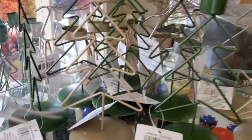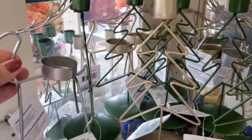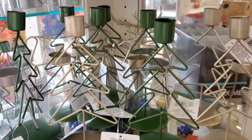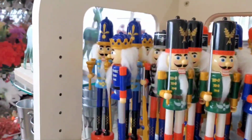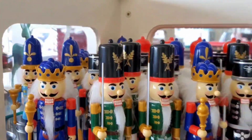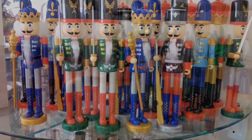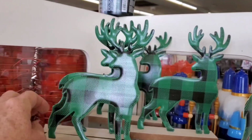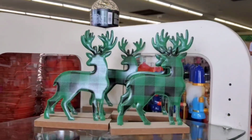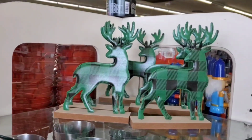And then they have a couple scattered back there, and these come in the silver and gold. Aren't those adorable? Little tea light holders or taper holders. Don't miss the toy soldiers. So cute. All different shapes and sizes and characters. They make great decorations. The deer come in red and black or green and black, but only the green is left in this store. But those are so nice on a wooden base.